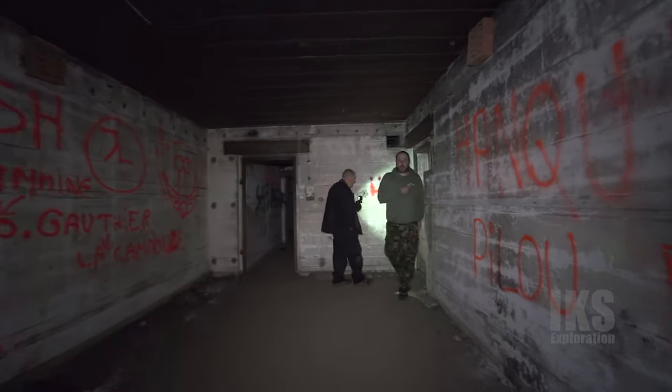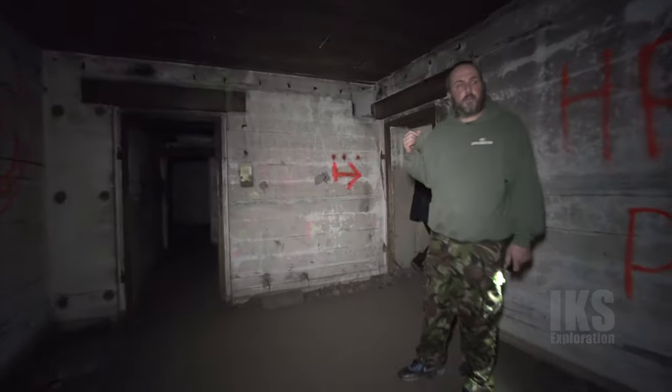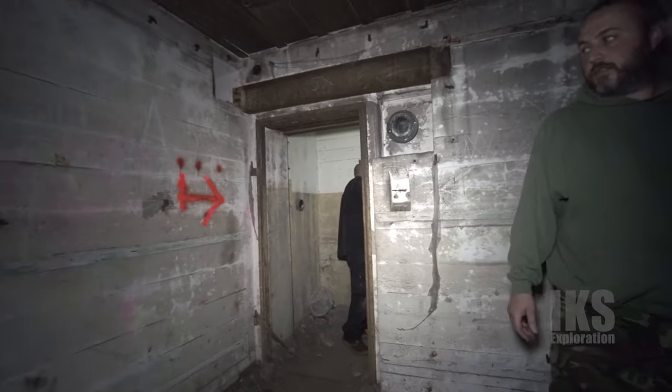Oh, there's stairs back up. I can't believe how big this place is. There's more stairs up there. Oh, really? I don't know where they go. Stairs up? Yeah. Check that out because we don't know where they go, do we?